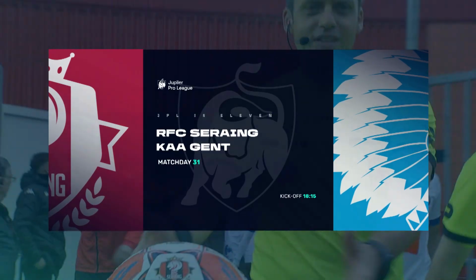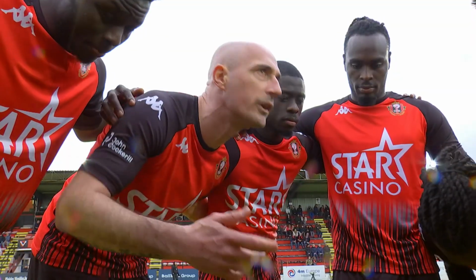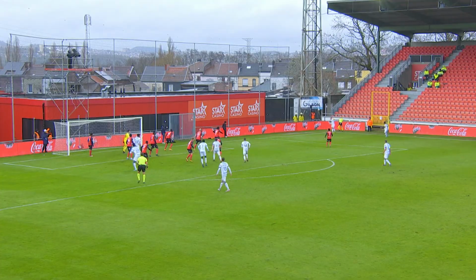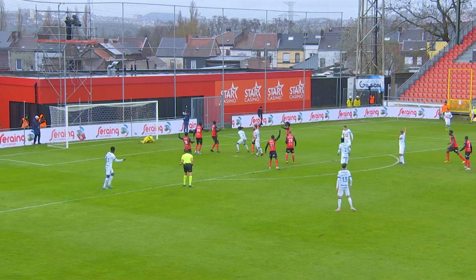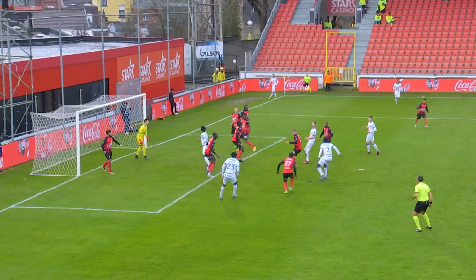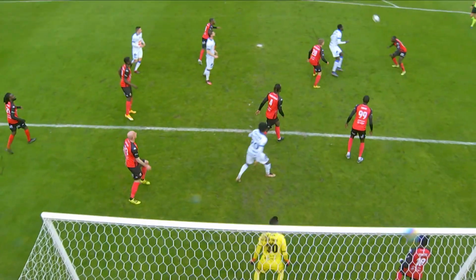Seraing need a miracle to avoid relegation this season, and no gift can be expected from Gent. They want to strengthen their fourth position. After 18 minutes, we have a first goal in this game. Orban gets the ball and goes to score. After some hesitation and a VAR check, the goal is awarded to the Buffaloes. It's 0-1 for Gent by number 20, Orban.